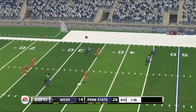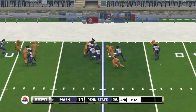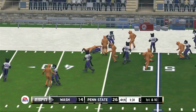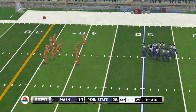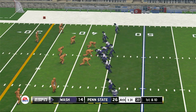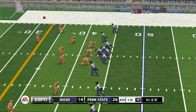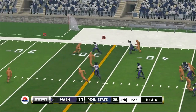He punts it away, and it's a great kick. Makes it out to maybe the 43-yard line. They threw a pick the last time out. Should be interesting to see what they do this time. Giving the ball away can rattle your confidence, but he just needs to relax and not try to force it. He's starting off in great field position now.